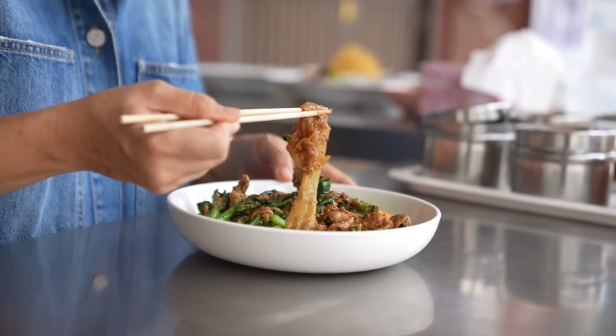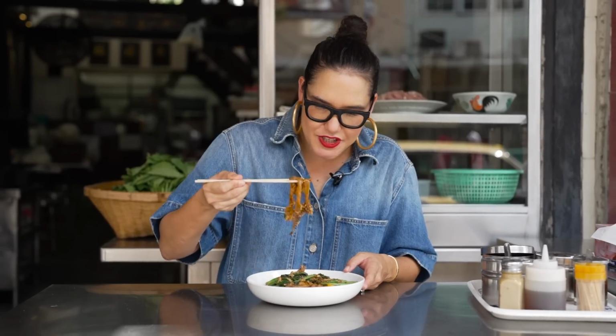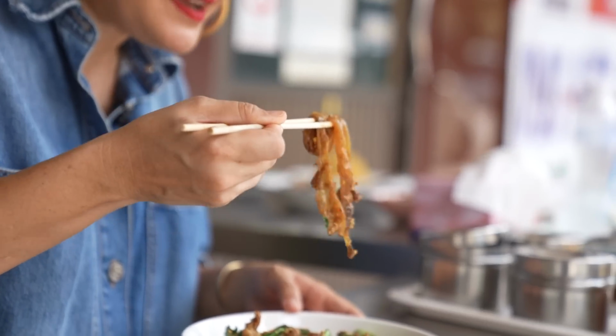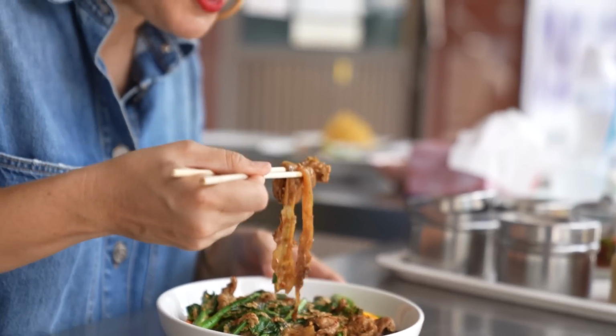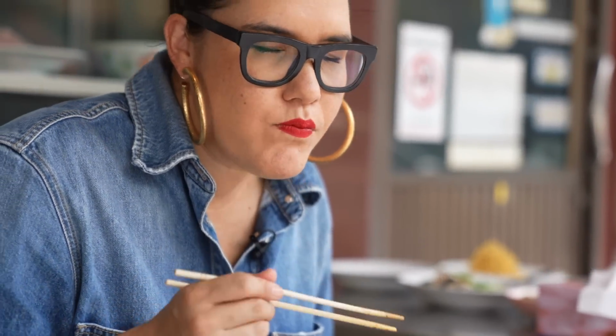Ah, yes, look at that. Ooh, look at that noodle, so good. See how lovely and stretchy that noodle is? It's not clumpy at all. It's just beautiful and chewy. Literally in heaven right now. So good.